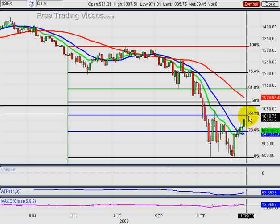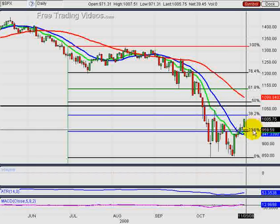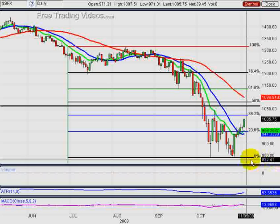Looking forward, I'm waiting for this pullback so we can trade back to the upside on the short term. On the long term, when we get back up here, I'll be looking for the short back down to test these lows again.